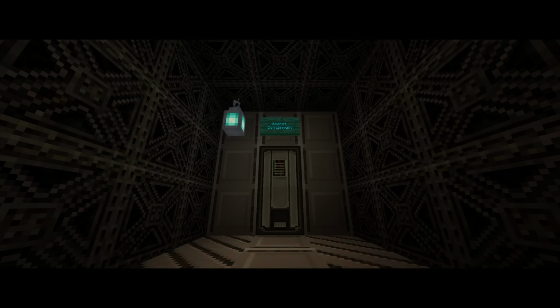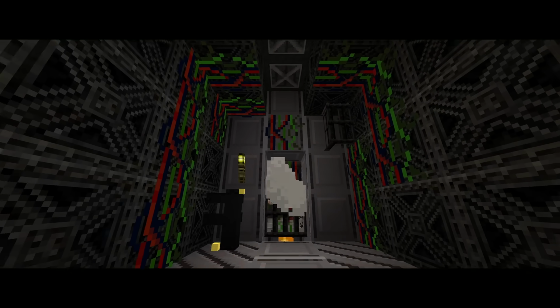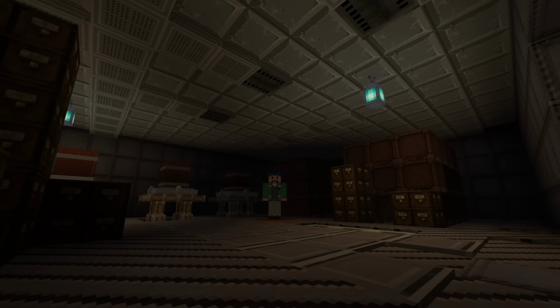I feel like that just makes sense. I feel like we need fewer holes in the ship, right? Whoa! What? What is that? What the heck? Did you see that? Oh gosh, this is gonna be scary. This is gonna be rough.